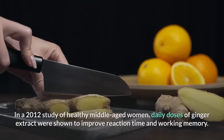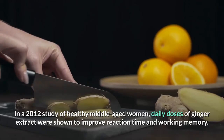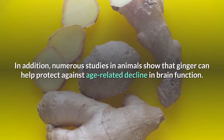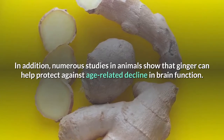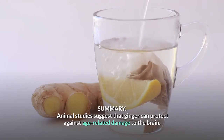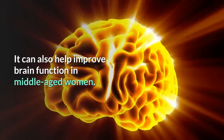In a 2012 study of healthy middle-aged women, daily doses of ginger extract were shown to improve reaction time and working memory. In addition, numerous studies in animals show that ginger can help protect against age-related decline in brain function. Summary: animal studies suggest that ginger can protect against age-related damage to the brain. It can also help improve brain function in middle-aged women.